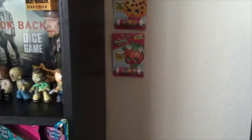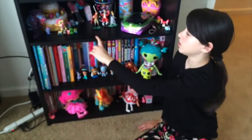And Vaya does have Shopkins, lip gloss, Chapsticks here. Yeah. And now they're going to go through this. I have one thing to say about this shelf.